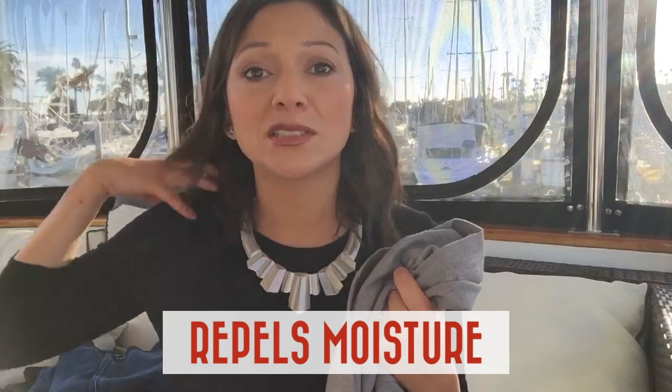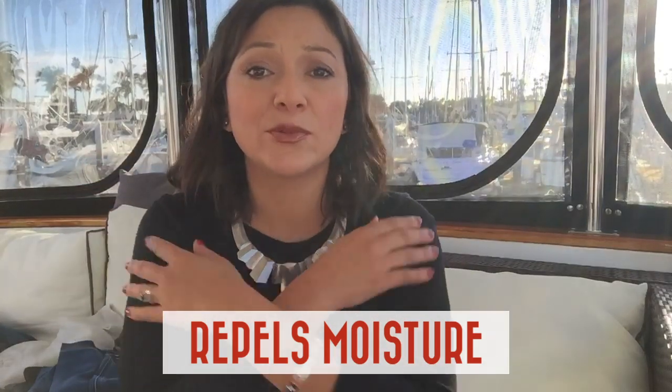Another reason why merino wool is really good is that if it's next to your skin, it also repels moisture. So if I'm walking around sightseeing with merino wool right now, it may be cold on the outside, but if I'm walking briskly or after 5 hours of sightseeing, the sweater will be wicking my moisture away from my body versus retaining it. If I had a cotton sweater on, for example, it's going to get moist, it's going to stick to my body, and it's going to make me cold.